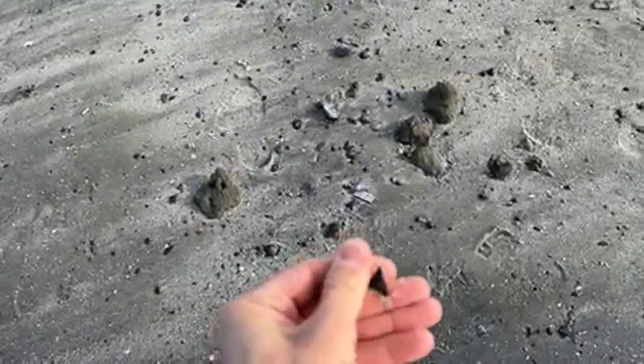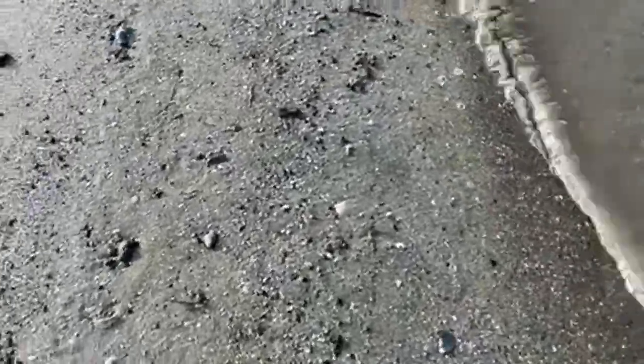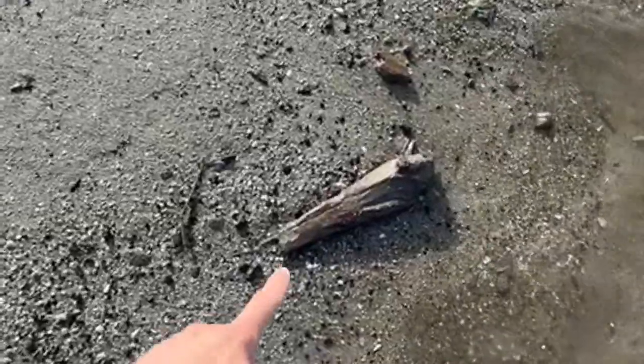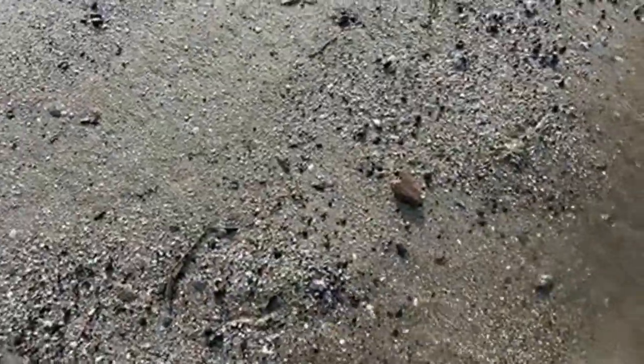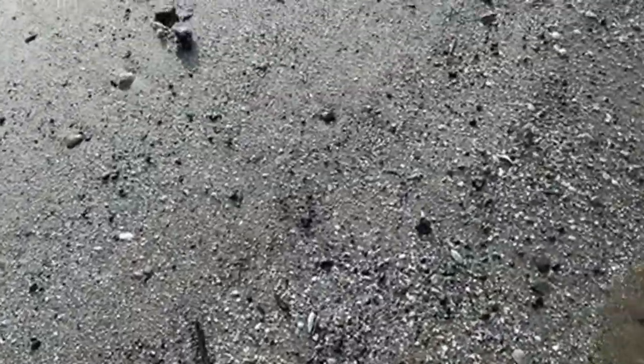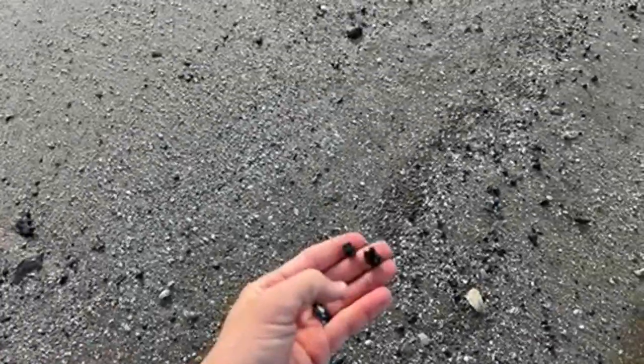We got a nice little reef shark tooth. See if there's anything washing out here down at the water. There's a lot of wood out here today too. It is really annoying. There's some darker pieces that look a lot like really interesting bones. Been fooling us all day. Like that. See, it broke.